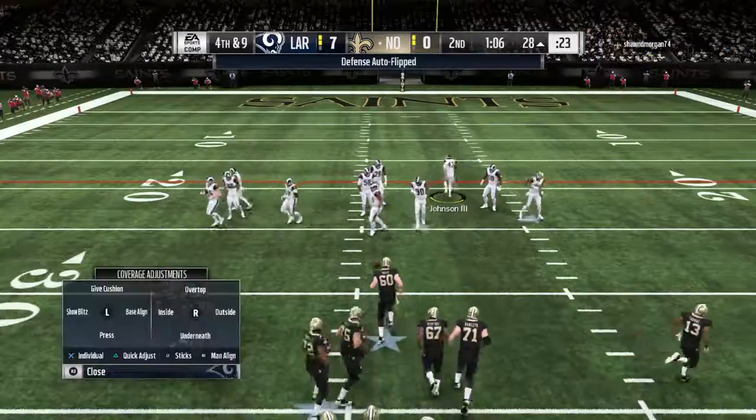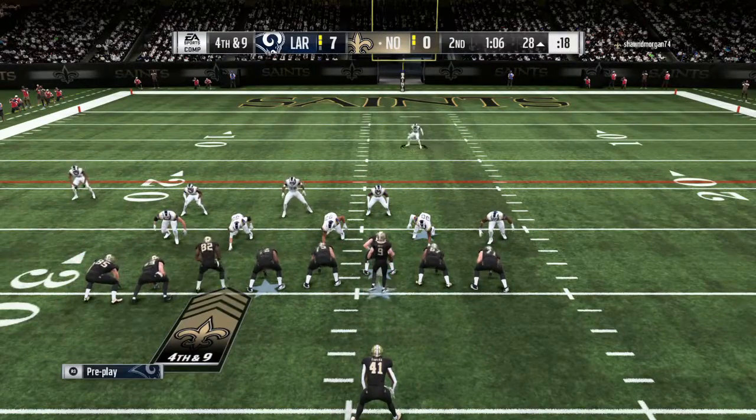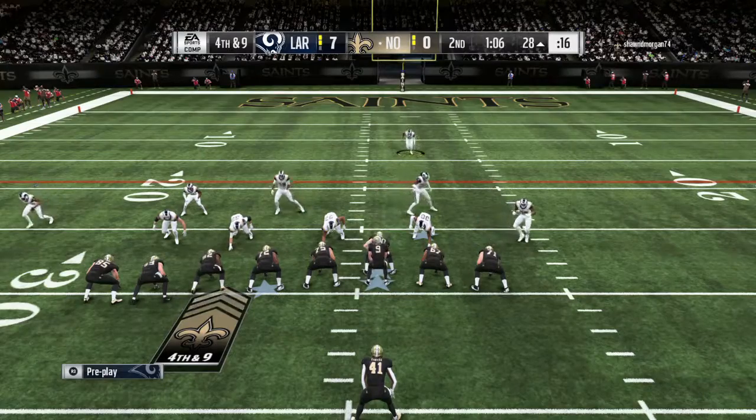They converted once earlier in this drive, but they'll roll the dice here again on 4th down.